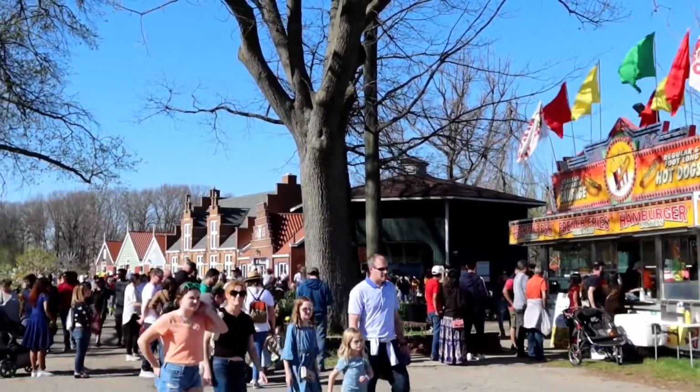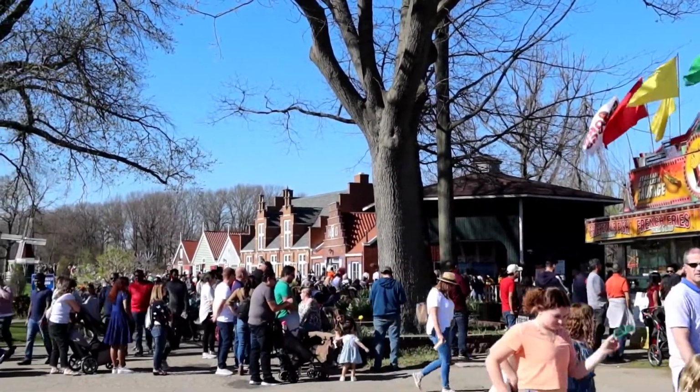Here your food, a lot of food. Make sure you not run out.